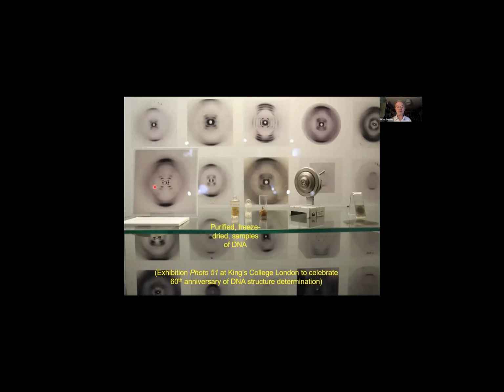Here we have a sample of the purified freeze-dried DNA that was obtained from Rudolf Signer, who is the expert in producing high purity samples. These samples we still have today. Of course, they're in the archive at King's, still with Signer DNA in Maurice's handwriting. What you would do is take a little of this freeze-dried DNA, put it on a glass slide, add a drop of distilled water, and carefully pull a thin fibre of DNA. There is actually a fibre of DNA attached to this bent paper clip stuck on a cork. That was a fibre drawn by Maurice Wilkins in about 1951, and it's still there. That's also in the archive at King's.